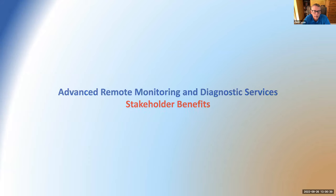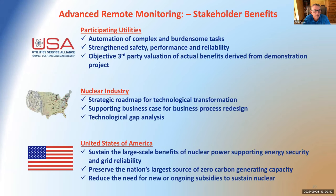Stakeholder benefits. I think we've talked about this. Ultimately, the benefit to the USA members is the automation of complex and burdensome tasks, sustaining or strengthening nuclear safety, performance, and reliability, and being able to objectively evaluate the potential value contribution of our plants through this federally funded industry demonstration. For the nuclear industry, we're developing a strategic roadmap for technological transformation, supporting business case.